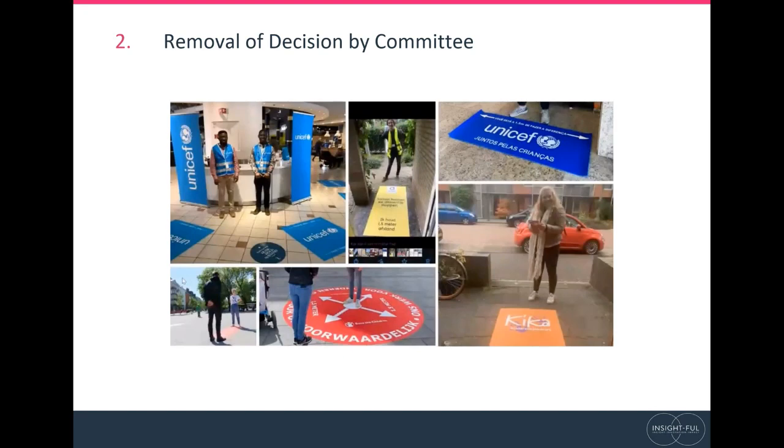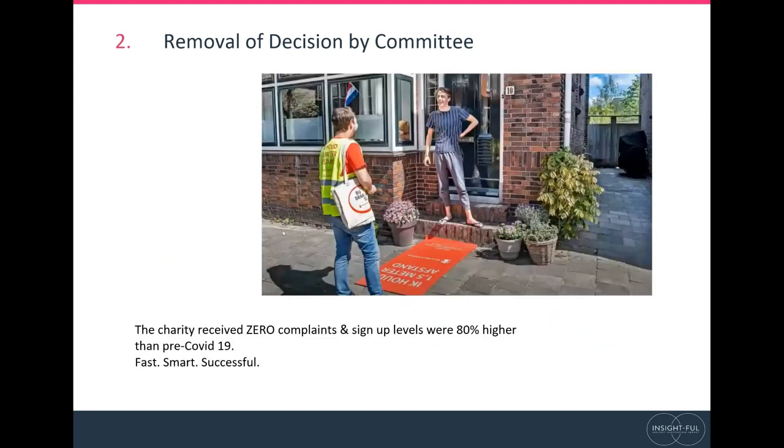Moving on to the next slide. The other thing I wanted to note about this is one of the other things that decisions by committee means is that people were a bit too nervous about what will be the impact of doing something like this. By just making the decision quickly, they avoided any worry about that, and they just had to deal with any complaints and issues that came to them. And in fact, they had 0 complaints, and sign-up levels were 80% higher than pre-COVID-19 levels. So just from the purchase of a mat, the transformation is magic.